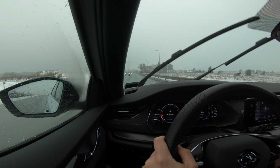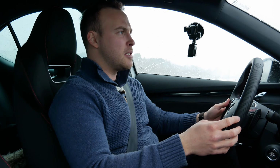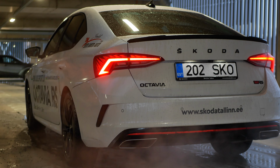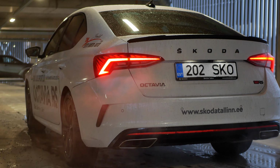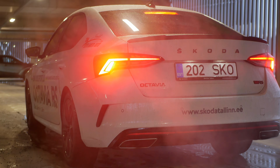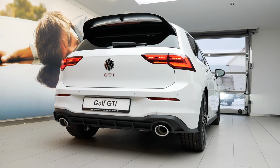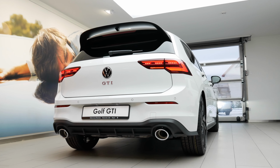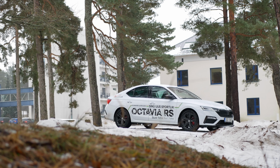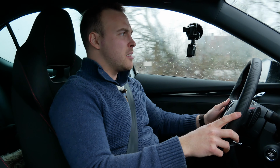So it doesn't get all the goodness of the Club Sport, meaning that the exhaust is pretty silent, so to say. There is no noise whatsoever. You can get an enhancer for the interior for the car sound, but yeah, it's kind of fake.